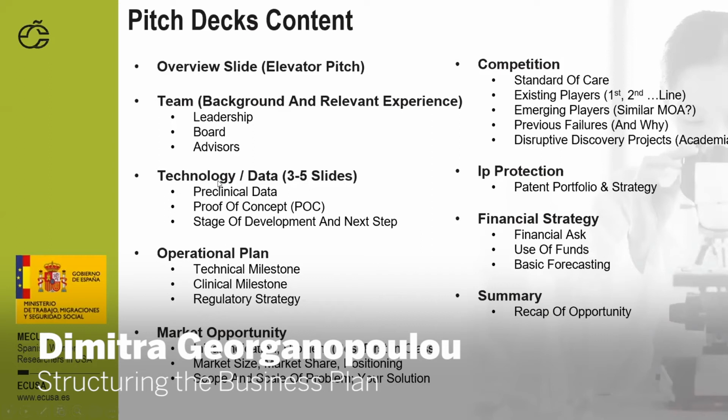The next thing comes the technology. I know it sounds odd because it's a business tech, but that's exactly what happens. You need preclinical data, the proof of concept data, stage of development and next steps, and then you move to the operational plan. What are the milestones, technical and clinical, and regulatory strategy?